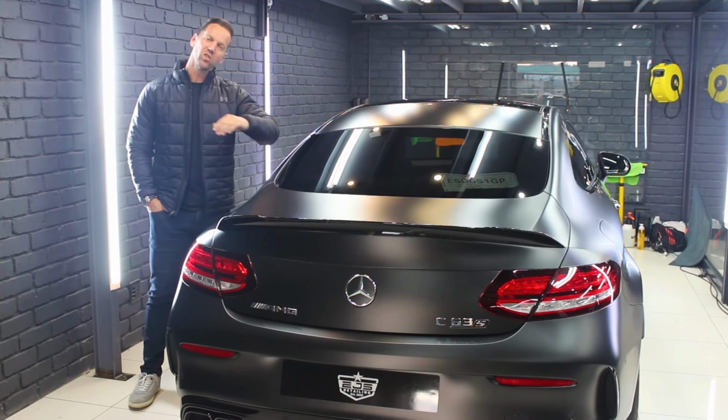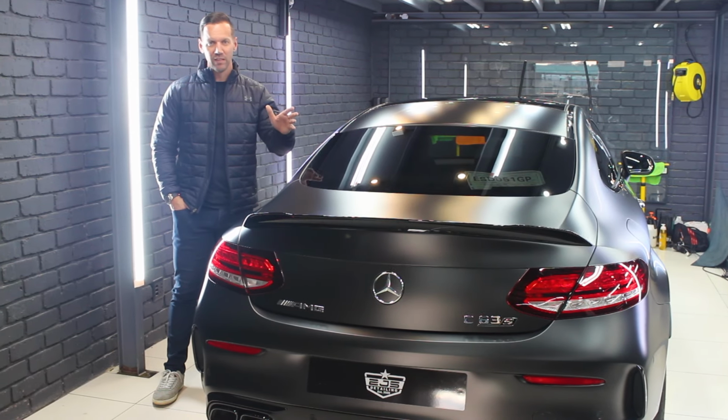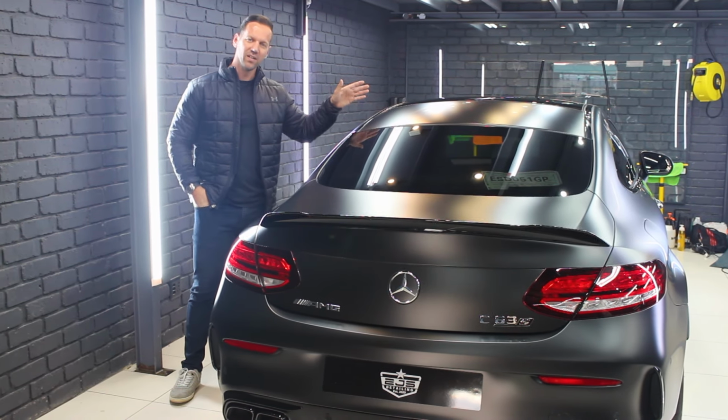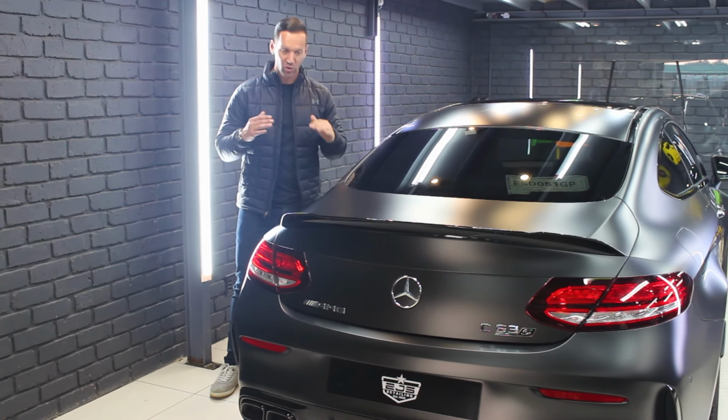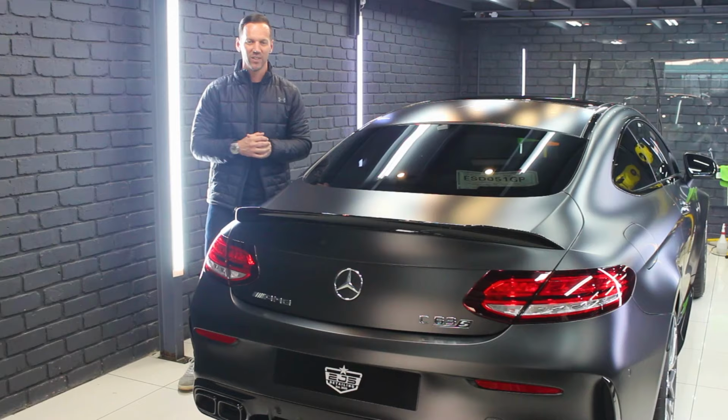On all the gloss pieces, we used our normal self-healing PPF. We also applied Stek self-healing windscreen protection film. This whole car is fully protected. It looks awesome, it looks mean. Now the customer can enjoy it.